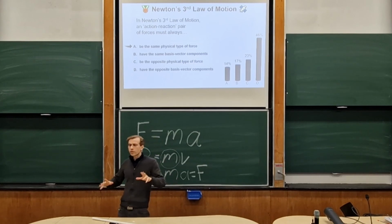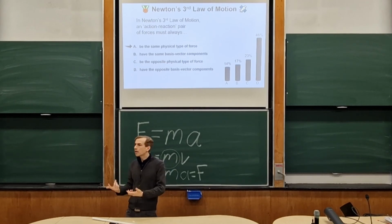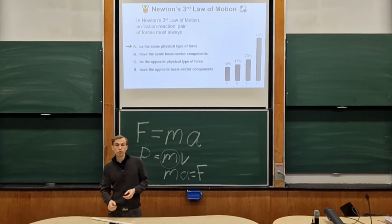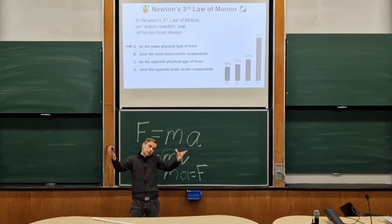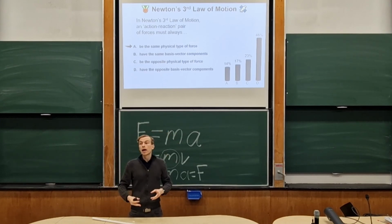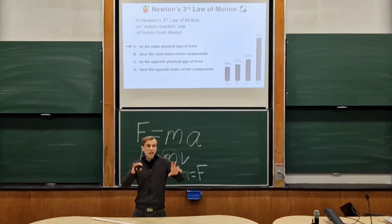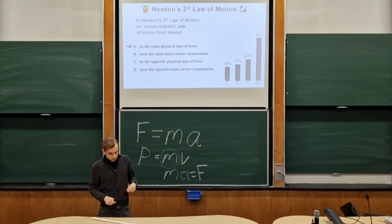Now, this is a bit of a tricky point, so I thought it might be a good idea to try a couple of examples and see how this works in practice. Let's think about the classic Isaac Newton forces example of an apple falling from a tree towards the Earth. Let's see how Newton's third law of motion applies in this situation.